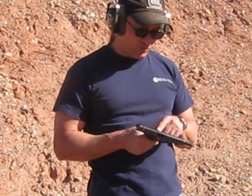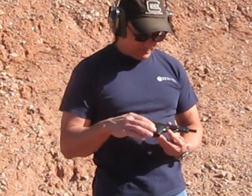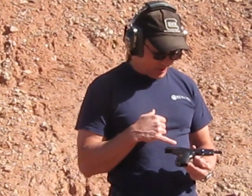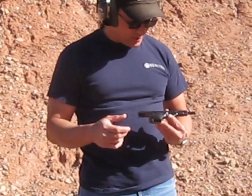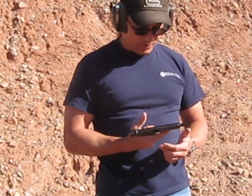It appears to have been reblued at some point in its life. But I took the top apart, and it was actually very clean on the inside of the slide. The firing pin mechanism is a little unique. I didn't take the bottom all the way down, but we're not seeing any signs of rust, anything like that. So I'm real happy with guns.com.